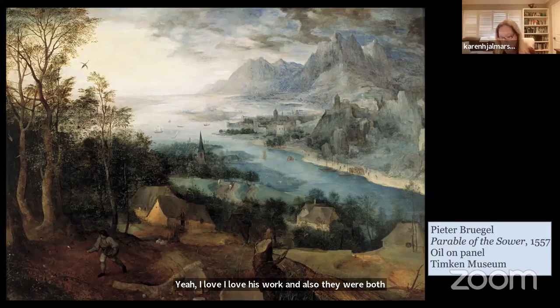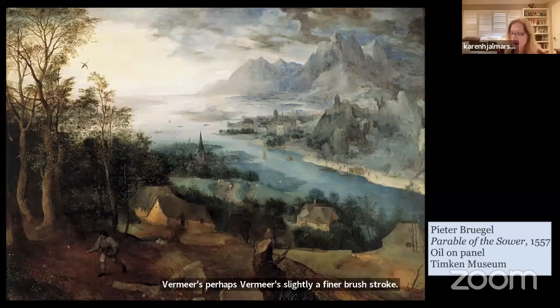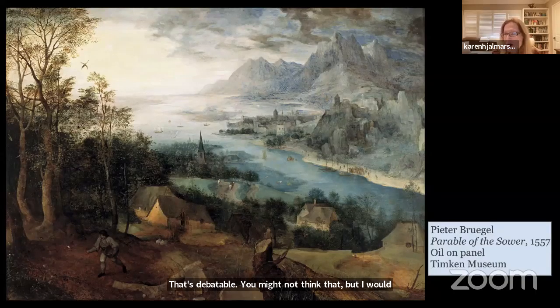And one thing, I don't know if I mentioned this, that sometimes in the beginning of the exploration of this period, they thought that a lot of de Hooch's paintings were actually Vermeer's. Perhaps Vermeer's a slightly finer brushstroke. That's debatable. You might not think that, but I would have loved to have seen that exhibition because I do admire his work greatly.